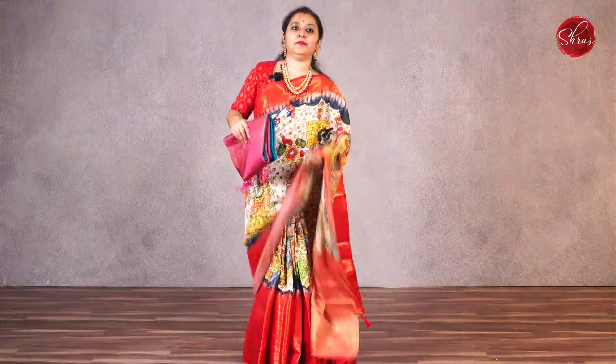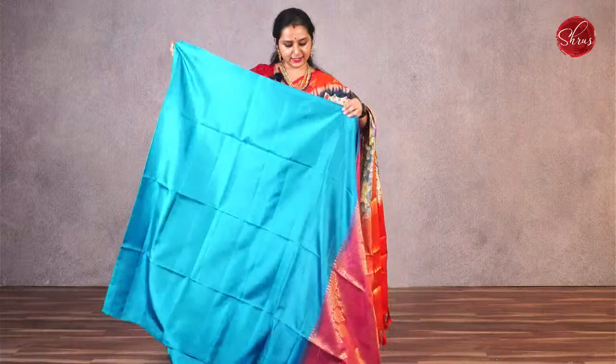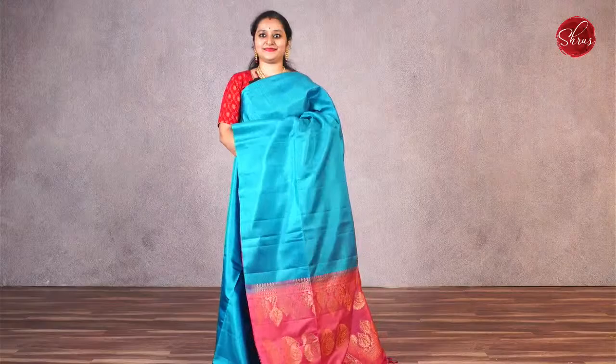Plain body in soft silk. This is a blue with a dark onion pink, a borderless pattern, jari pallu in onion pink, and a nice plain onion pink color blouse. Price at 6480. Next, we have the striped pattern in soft silk.